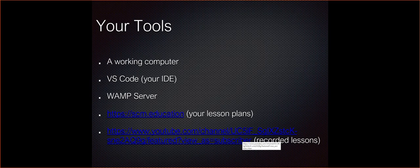WAMP server, that will be the PHP, MySQL, Apache environment that we're going to install and use. There are other PHP stacks that you can use, like XAMPP and stuff. However, do any of you have Anju for a SQL teacher for your relational database? Because Anju does prefer that you use WAMP as it uses MySQL as opposed to MariaDB.